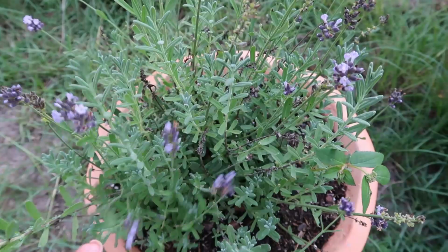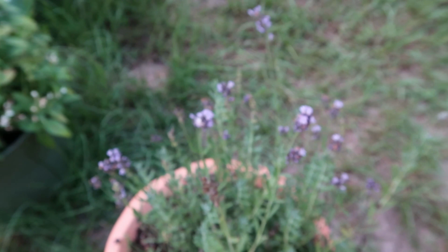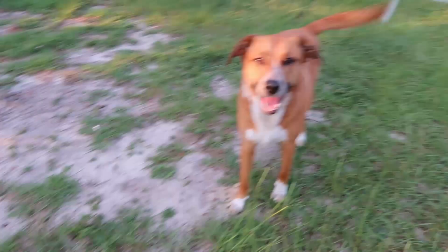Oh, there's a spider right here. Can you guys see that spider? Blech, gross. But yeah, I really have so many insects on my plants right now. I did have zinnias in here.